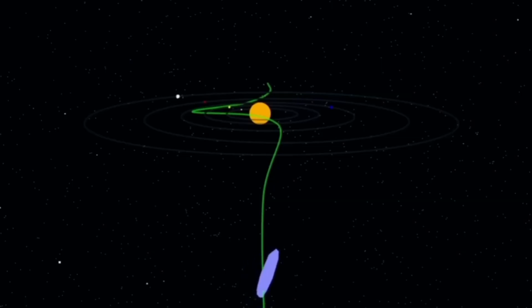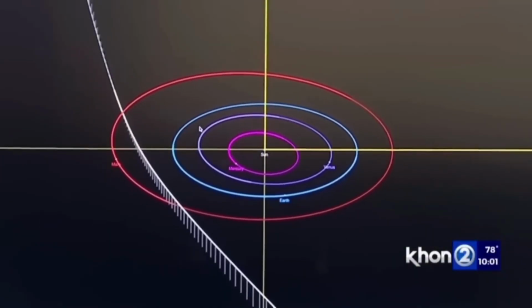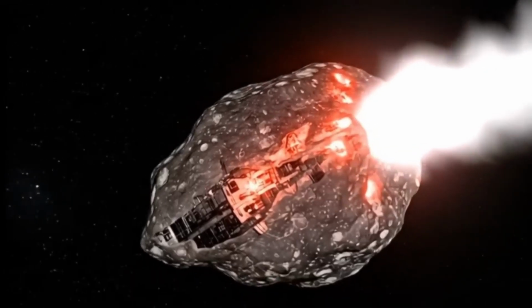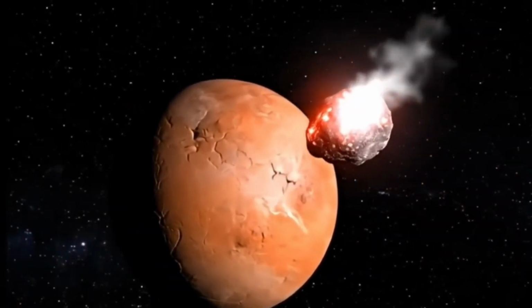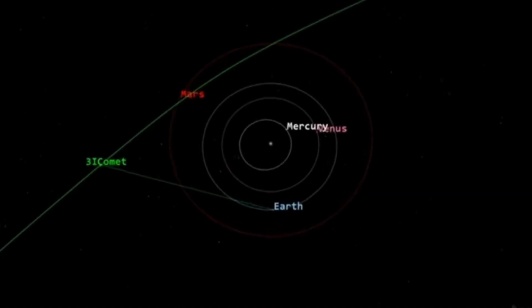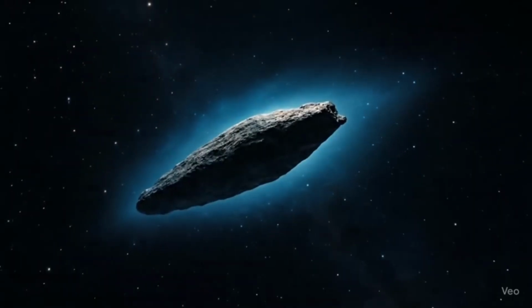As 3I Atlas rushes through the inner solar system, sunlight boils off gas and dust in uneven bursts. Some of this forms the classic dust tails sweeping away from the sun. Charged particles stripped off by the solar wind create a thinner, electric blue plasma tail. The colors shift depending on what each instrument is sensitive to. Earth-based telescopes pick up a cyan-green haze tied to carbon-based molecules, while space telescopes emphasize water, CO2, and dust, giving it a blue-white shine.